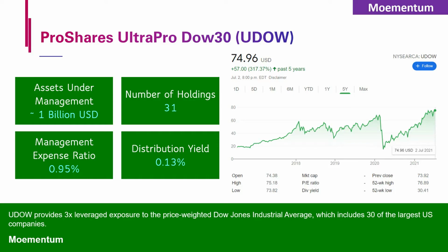That's why financial advisors usually suggest to not hold on to leveraged ETFs for too long, which also makes its relatively high annual expense ratio of 0.95% more of an issue. UDOW currently has $1 billion in assets under management and has a dividend yield of 0.13%. This ETF is showing a 5-year cumulative return of 317%.